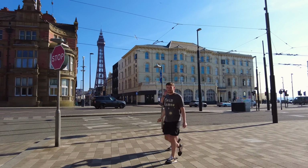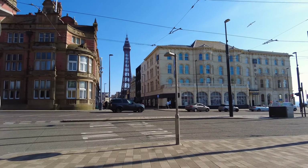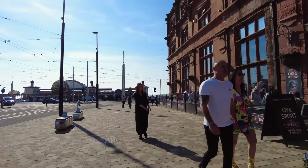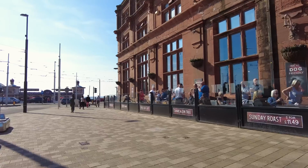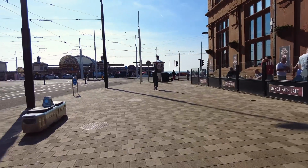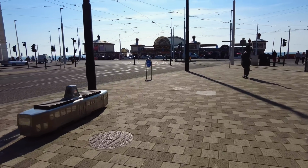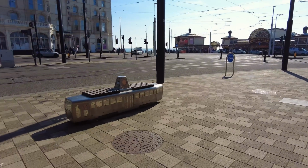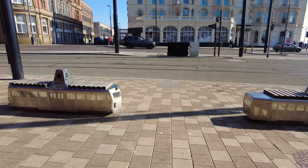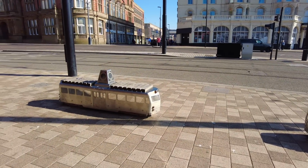Look at this. Check this out. Oh, I can feel the heat from this one. And check out these tram benches here. Look, aren't they smart? If you come to Talbot Square, you've got to have a look at these. Maybe sit on one of them. What do you think? Little tram bench.